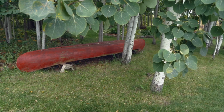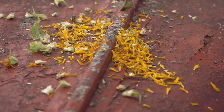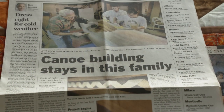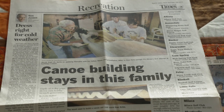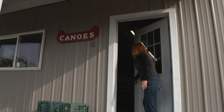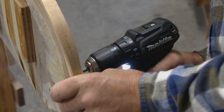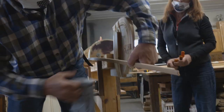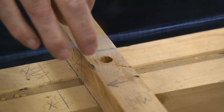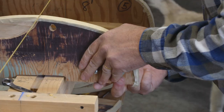That original canoe still sits idly out back of the house. The family thing was really our story. All Zapf kids built a boat with Dad. Come on in. Steve never stopped. He and Amy now handcraft Zapf custom canoes full time. From start to finish, it can take anywhere from 2 to 2.5 months.